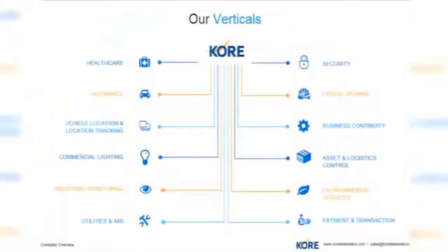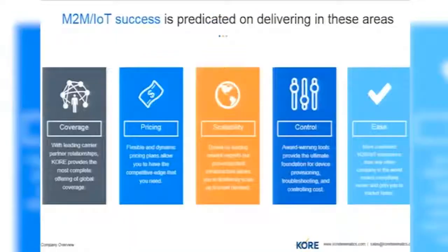As I mentioned before, we're in a lot of different vertical markets. Core has been in business since 2003, and I have been part of the team since 2008. During that time, we've seen customers come across a variety of vertical markets, whether it's healthcare, vehicle tracking, or utilities and smart metering applications. There's just a wide range of where Core has been engaged. What we have seen over the years is that there are 5 key areas where customers need to find success in order to deploy a successful M2M application.